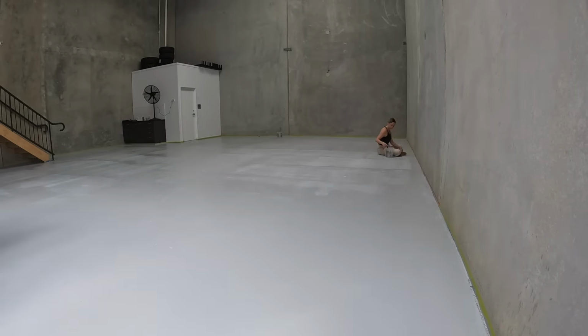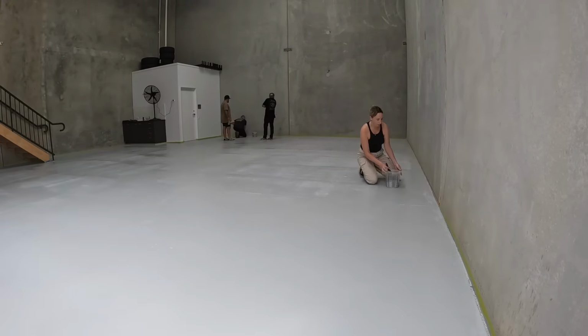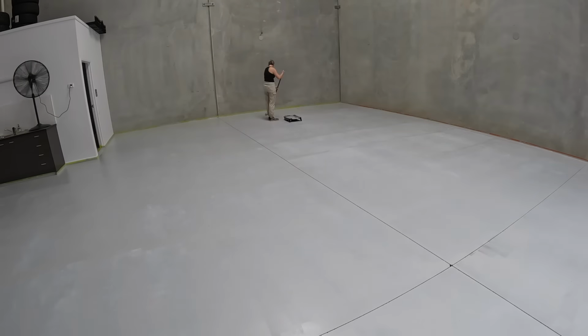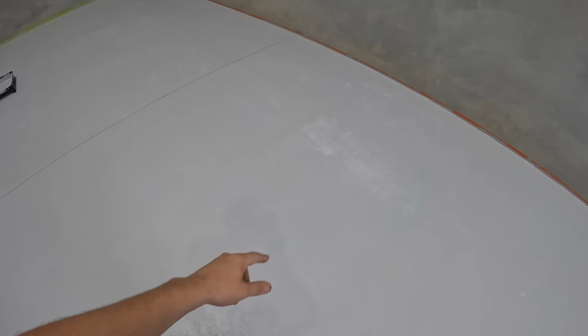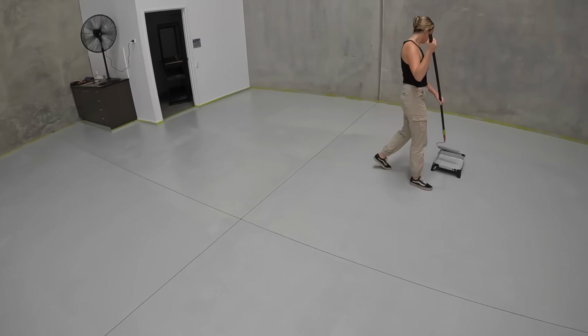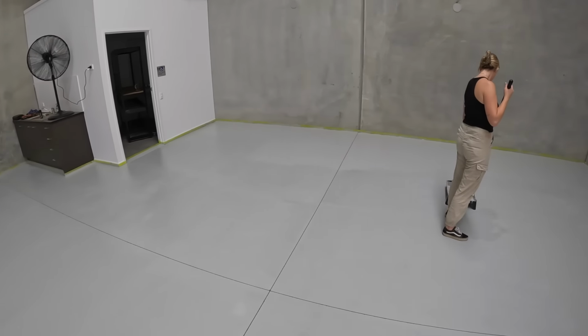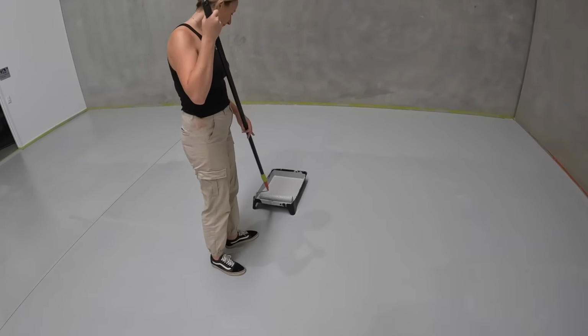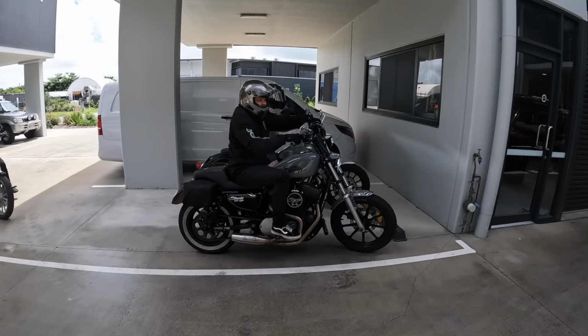We came in first thing this morning, mixed up some paint and started cutting in some edges, and it's looking pretty good so far. There's a few spots which are drying a little bit patchy. I just think that that's more dry than the rest of it. So it does take about a week to cure all up. So I'm not allowed to drive on it for a week, but the second coat is going down, and so far, so good.